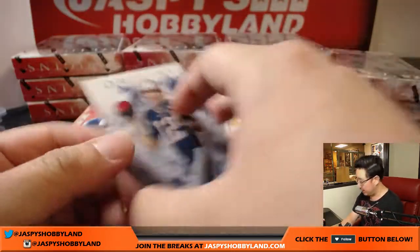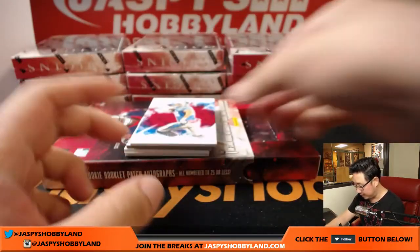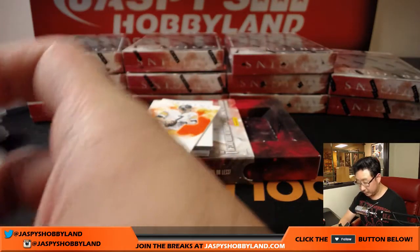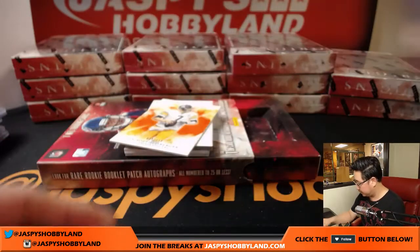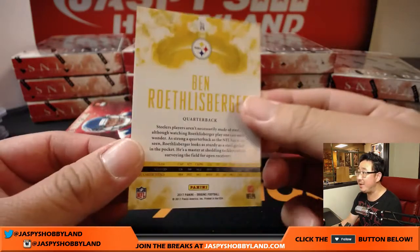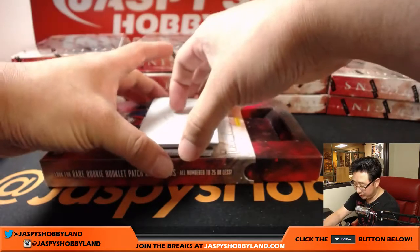We got Tom Brady, Josh Norman for the Redskins. Nice, Greg Olsen, 104 out of 299. That'll go to the Panthers. That will be for Harris as well. 19 out of 150, Big Ben Roethlisberger for the Steelers. Daniel with the Steelers. And your relics and autos.